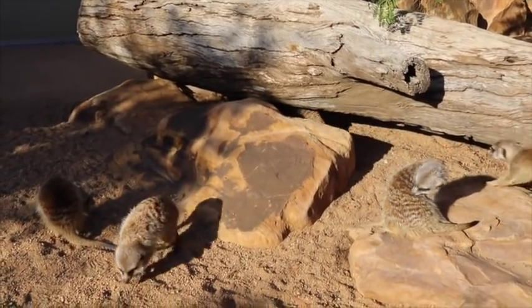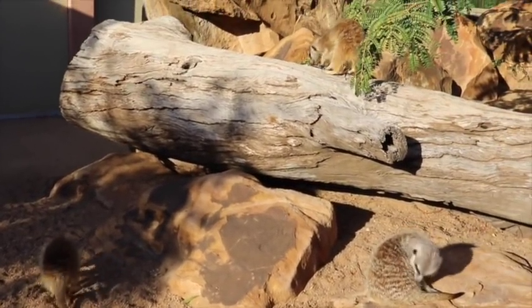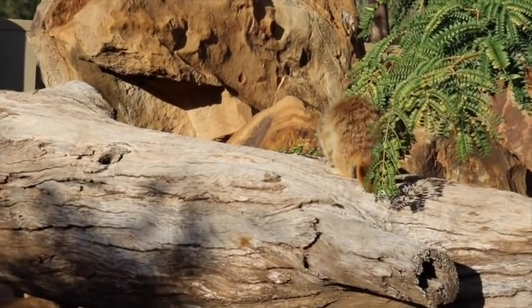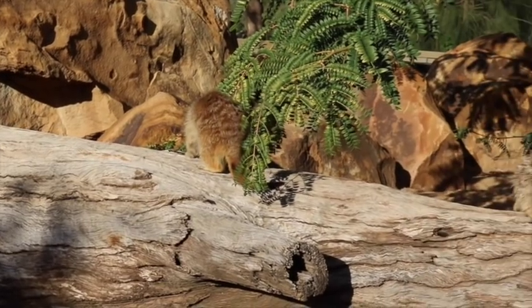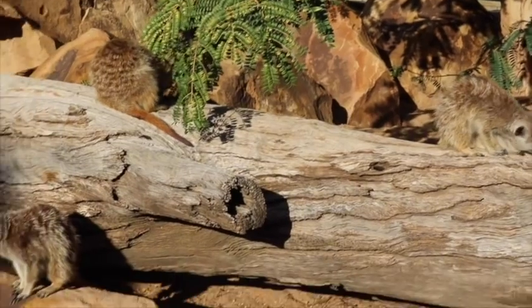In fact, they need around 1/3 of their body weight each day just to keep up with themselves. And sleeping overnight, they can lose up to 10% of their body weight, so they've definitely got the right idea. Here at the zoo, I have to feed them 6 times a day. Their metabolism is so fast that they're always looking for something to eat. And what they're trying to find at the moment is a little bit of fly pupae.